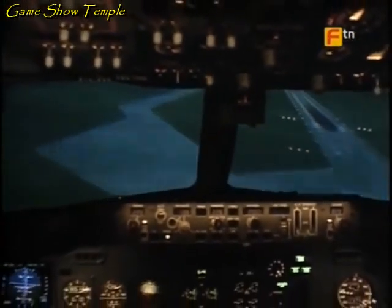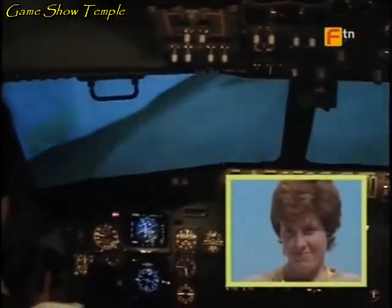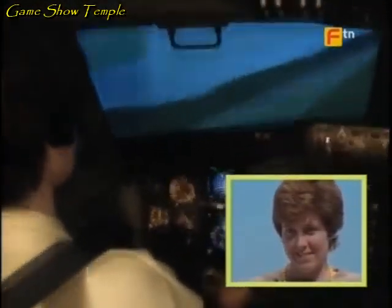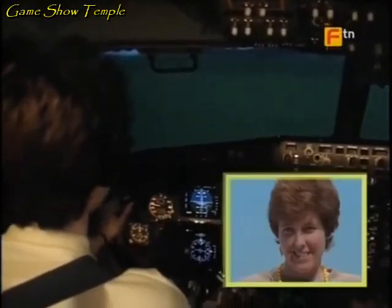Down she goes. And, well, the warning system's telling her to pull back on the control column to get the nose up, and she hits the runway. But they're very sturdy planes, these 737s, and she hasn't crashed, though she's heading off now somewhere in the direction of the terminal building. Well, certainly exciting.